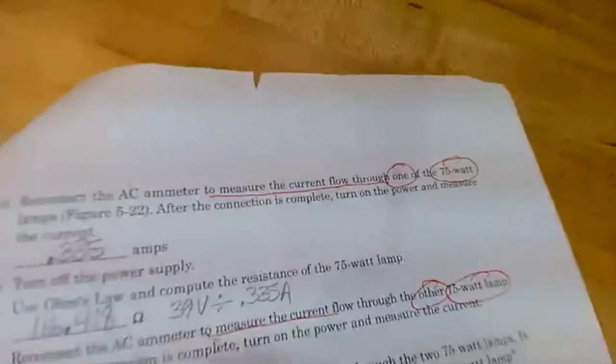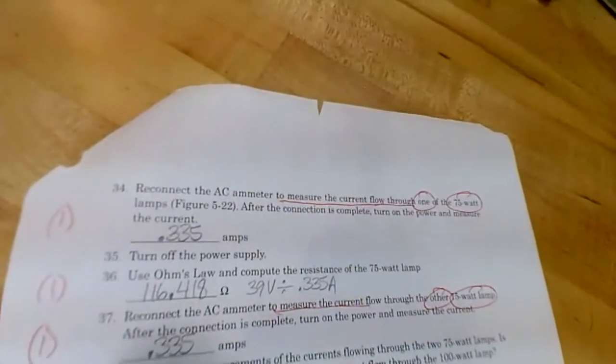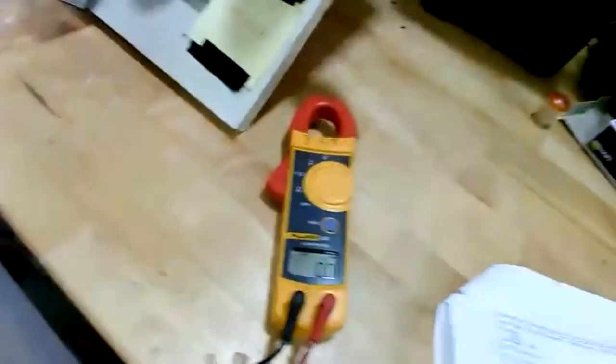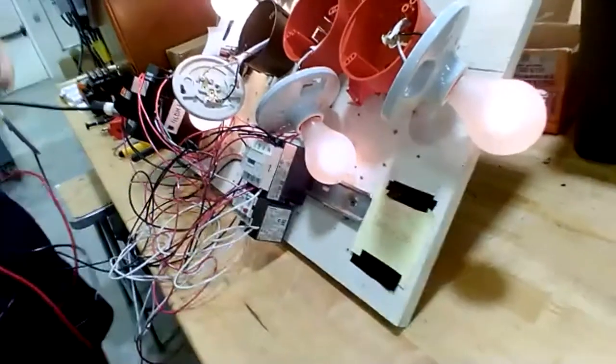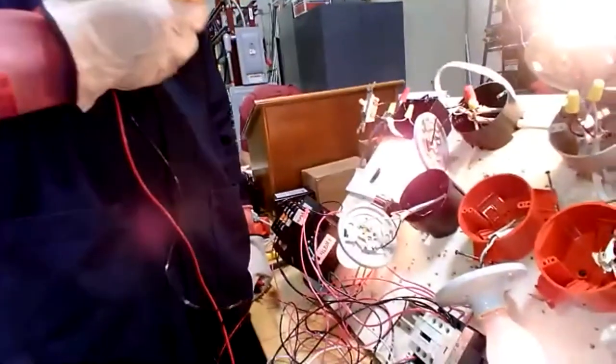So now you flip on over to 34, and it says reconnect the ammeter to measure the current flow through one of the 75-watt lamps. So you're just going to get the amp reading there with the clamp, switch it over to amps. These lamps are good on you learning how to switch that meter and knowing when to switch it, and then do you use the probes or do you use the clamp? So you're getting used to using a meter. Right, you're going to check the amps for one of the 75s.